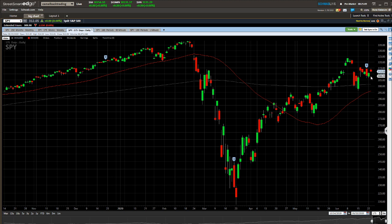Both sides have proven to be totally inept at coming out of this balance. Remains to be seen if the bears can do it today. Pre-market volume right now, 780,000. Again, not heavy at all. So I'm looking at still short-term traders in control of this market.